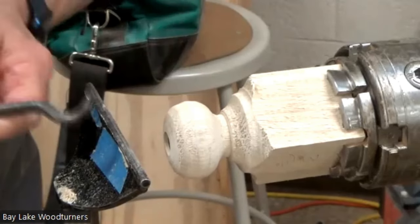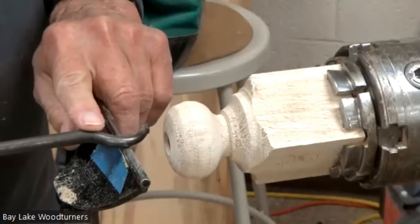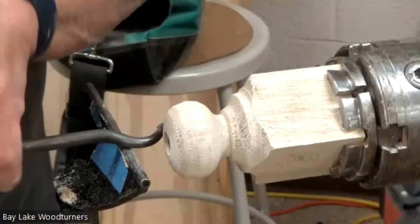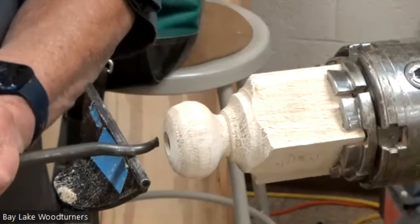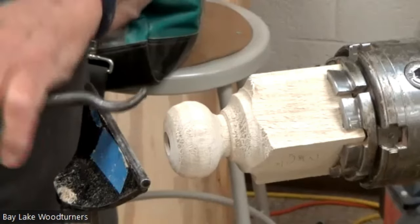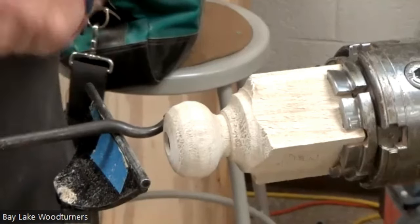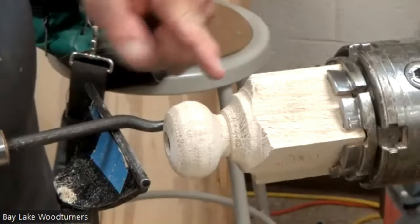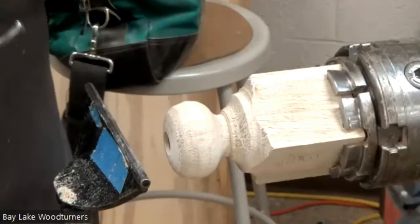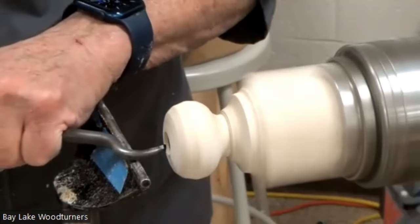So I'm going to back the rest up a little bit, because when you're hollowing, you don't want to hollow on the hook. That induces torque for the cutter to fall down or to torque on you. Whereas if you keep it on the shaft, then you're cutting right in line with everything, and it minimizes any issues that you have.